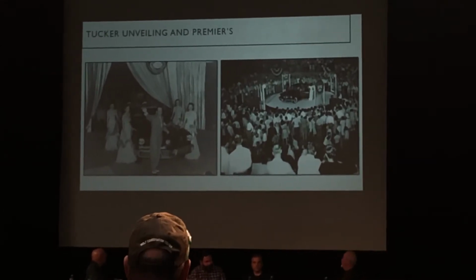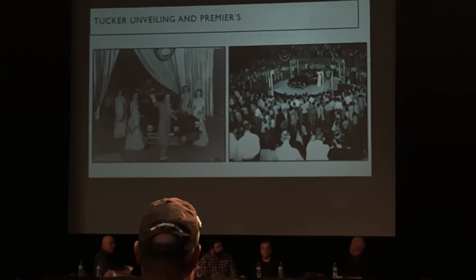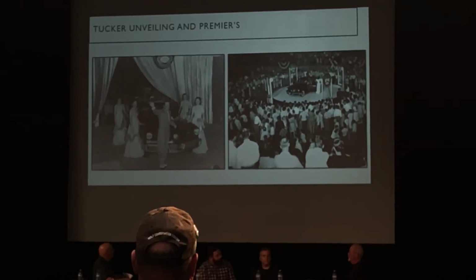Well, here you see on the left, the initial reveal of the car in Chicago. It was a very, very exciting event with great anticipation.